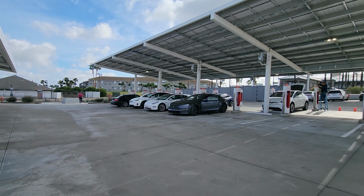Alright, let's go around here. Here's some vending machine. You got all these Lunchables. A lot of Lunchables. Oh, it's empty down here.